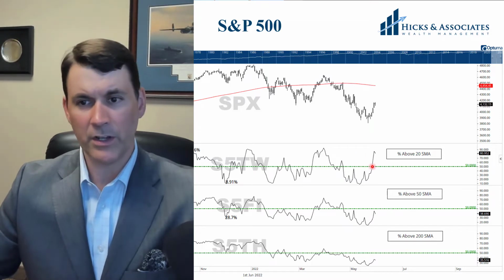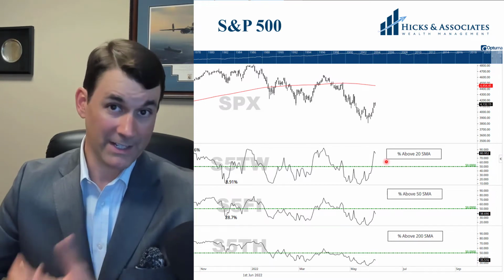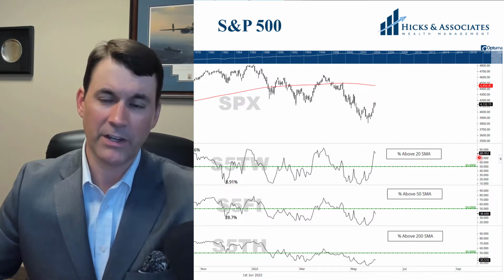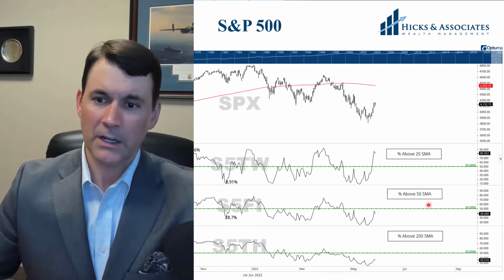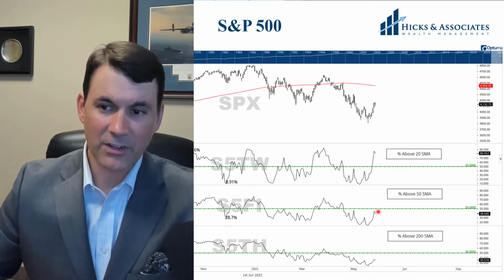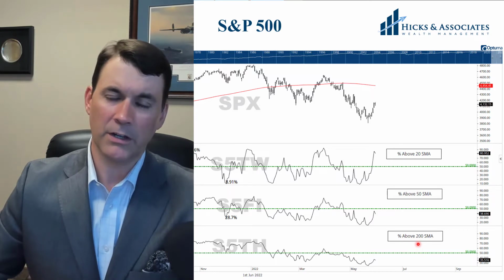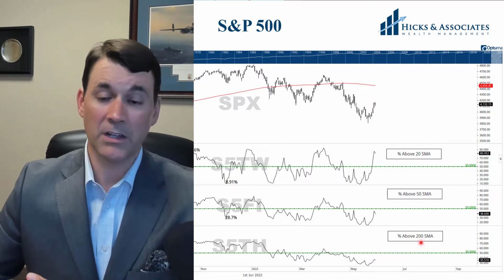This first window is the percent of the S&P 500 that is trading above its individual 20-day moving average, and it's showing about 81%. In other words, 81% of the S&P 500 is now above its own 20-day moving average. When we look at the 50-day moving average, which in the stock market is approximately 2 months, we can see it has definitely improved, but we haven't quite reached that 50% threshold. Then on the 200-day, which most people consider to be the long-term indicator, remember that 200 days is approximately 9 months in the stock market.